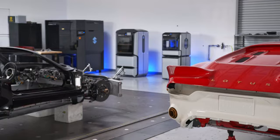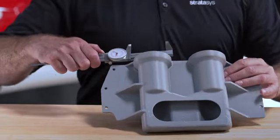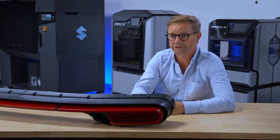We have printers on the shop floor, which is the dream, right? I can create something in 3D, send it to the printer here, pull it straight off later that day, and we can just drop them on the car straight away.